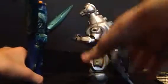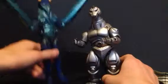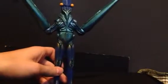And next, here is the SH Monster Arts Mechagodzilla 1993. Oh yeah, because you see that in 1993, yes, you get a gold star. There you go. Now, sorry, bring him in. This is in no way accurate. Mechagodzilla should be that big, but it just makes for an interesting battle, I guess.